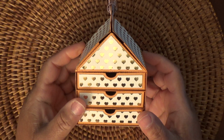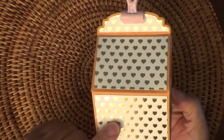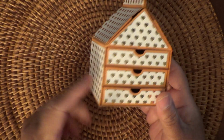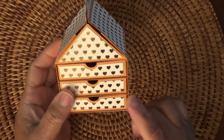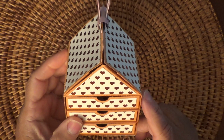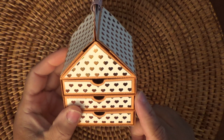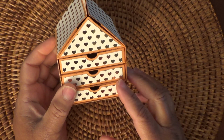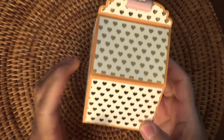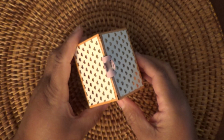But that's it. That's my haul. Let me know what you think. Would you be interested in making this? It's so cute. So, like I said, I'll link, give you the information for the video that I followed. I mean, she's super easy to follow, and she identifies all the different parts of the die because there's so many. And this is what I came up with. So let me know what you think below.